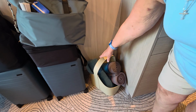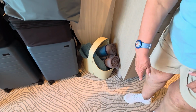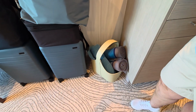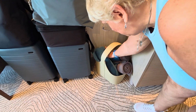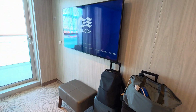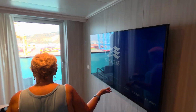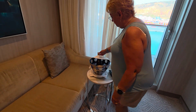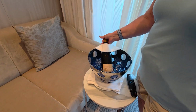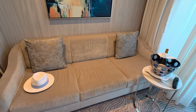They also give us this little bucket so we can leave our blankets. Now these blankets are nice for the room. They're not for the deck. And then also towels for the sanctuary above. Then you get another TV in here. And they also give you champagne at the very beginning of your cruise. It comes along with the cabin.